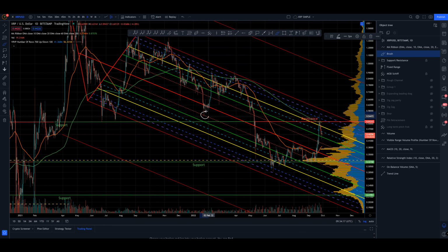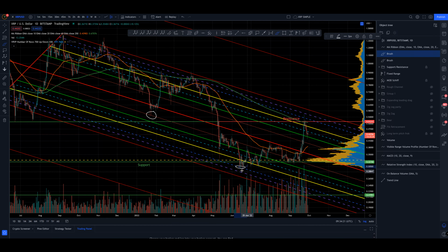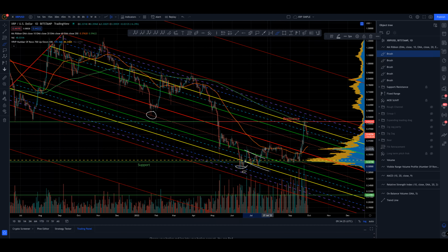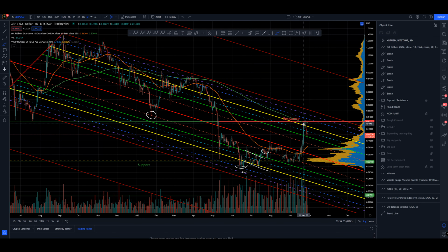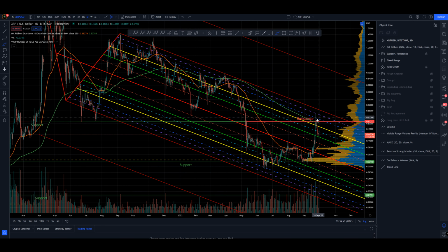So here, double support here, and then we've had the extra levels here of the 78.6 and the 89, channeling between the 38.2 and the 60, 23.6, median line, median line, median line, pop to the 61.8, and then to the 89. Wicking through that 250 exponential moving average, but not bodying above it. So, showing that price essentially determined to close below it on the daily.